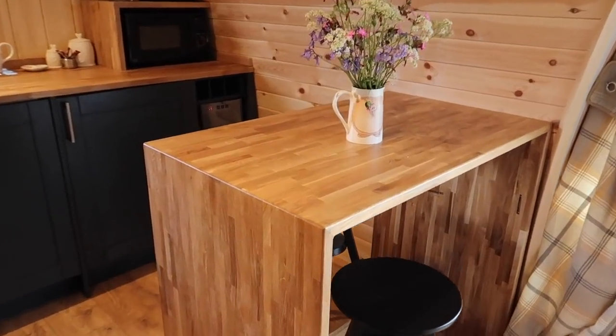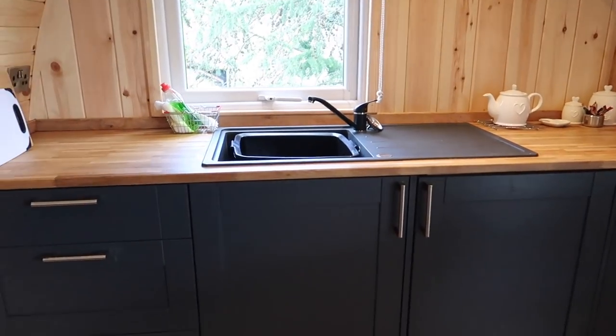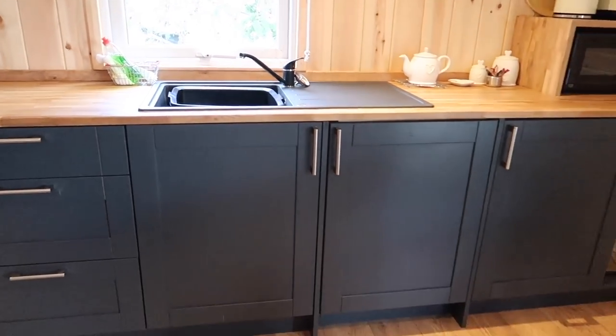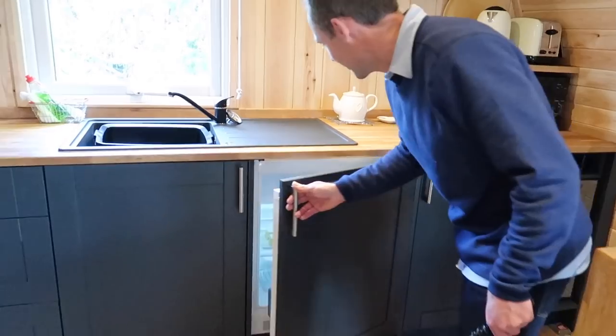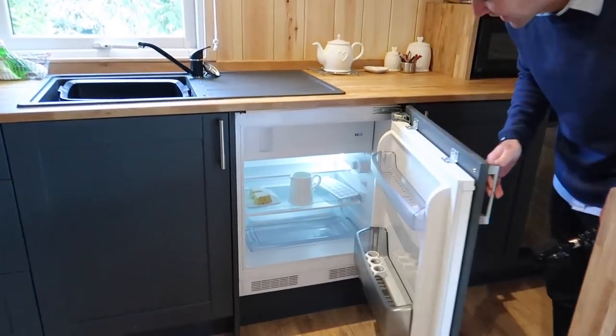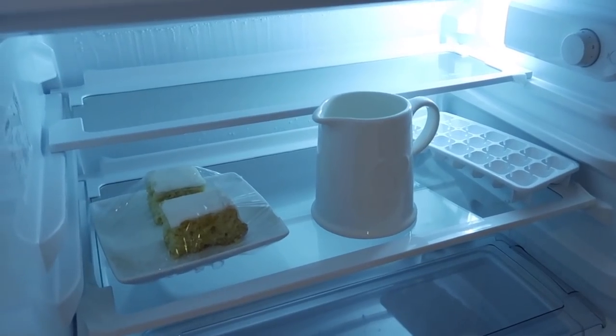And then a little breakfast bar. Solid wood. Oh, I do like that. It has its own set of kitchen cupboards and units. Oh, it's a cupboard. What's in this cupboard? It's not a cupboard. It's a fridge with cake in it. Oh, it's my favourite type of fridge.